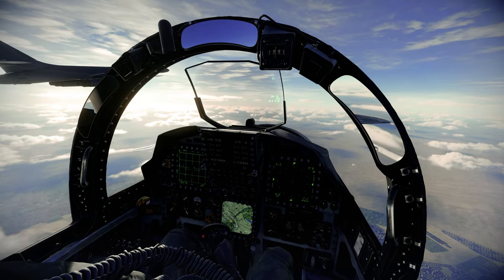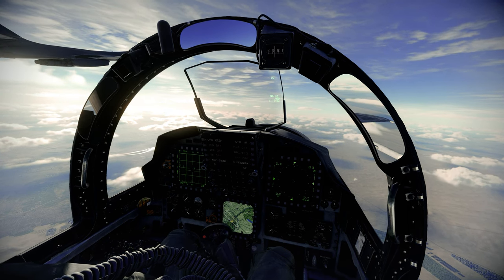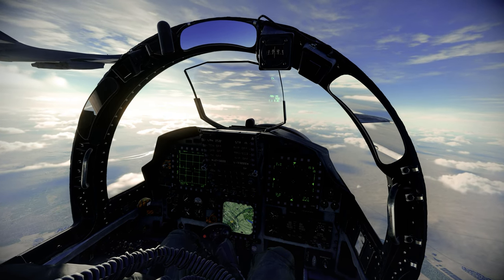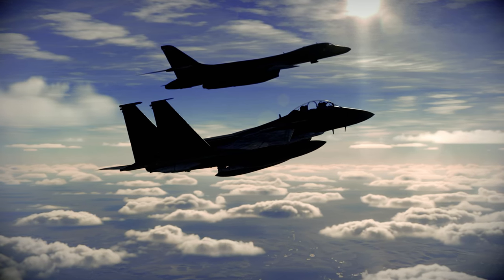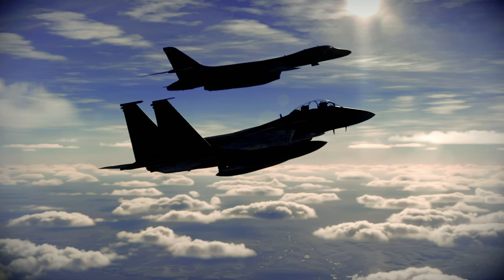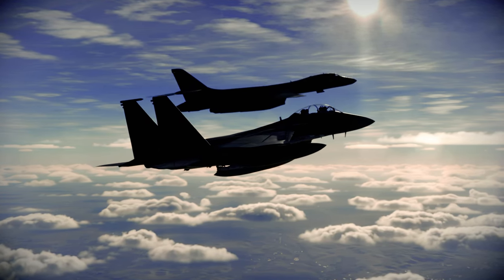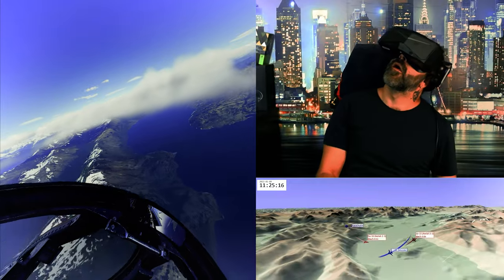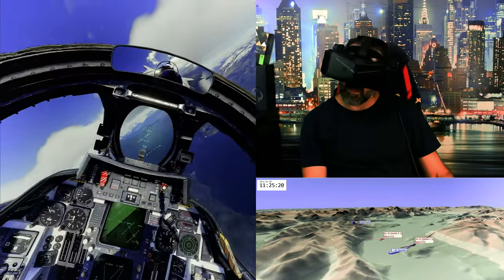Virtual reality provides a heightened sense of situational awareness. The detailed visuals and realistic depth perception given by the Crystal enable you to spot enemy aircraft, track targets, and navigate complex environments more effectively. This advantage can be crucial in gaining the upper hand during dogfights or executing precise tactical maneuvers.